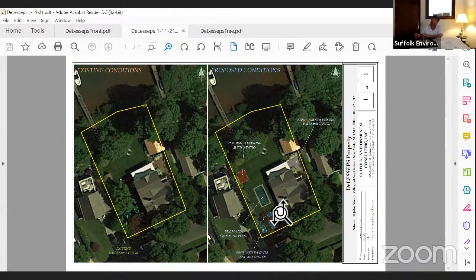Sure. And do you guys want us to go as far as to give you a color of the interior of the pool? It's going to be gunite. No. Okay.